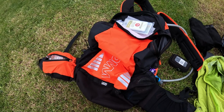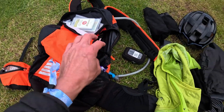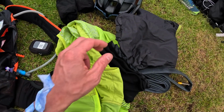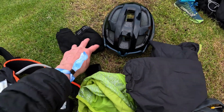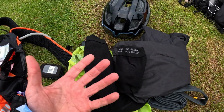For this event you have to carry quite a bit of kit, which is why I ended up taking a bigger bag than perhaps I'd like. But in here we have to carry an insulated mid layer, so I've got this fleece-lined gilet, a warm buff, a proper fully taped seams waterproof with a hood, and then we've got full length leg warmers and arm warmers as well, and I'll be wearing a base layer.